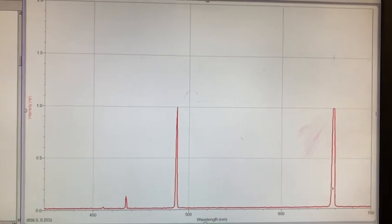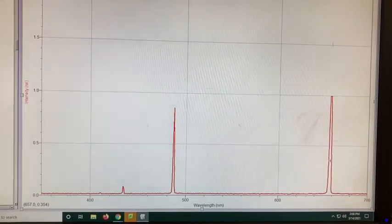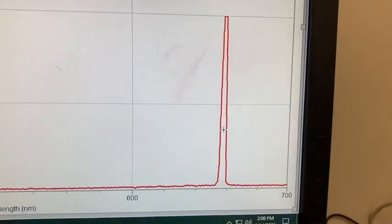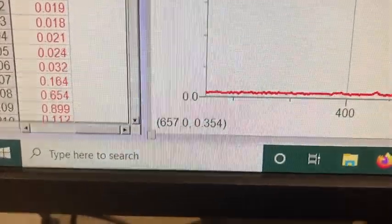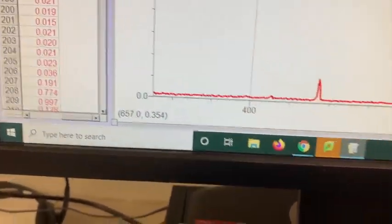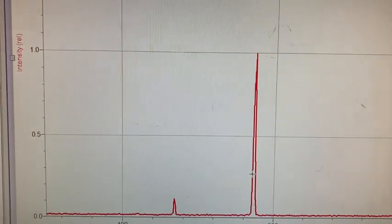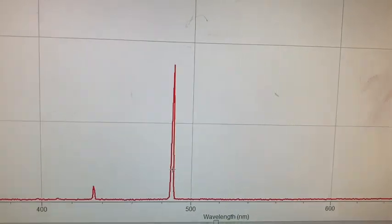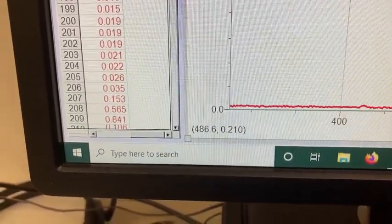What I'm going to do is, you've got the different lines. One here. This is the first line over on the right, and in the bottom left we have the wavelength in nanometers of this particular color. All right, I'm going to move it over to the next one. So you have the first one. This will be the second one, and that is 486.6.